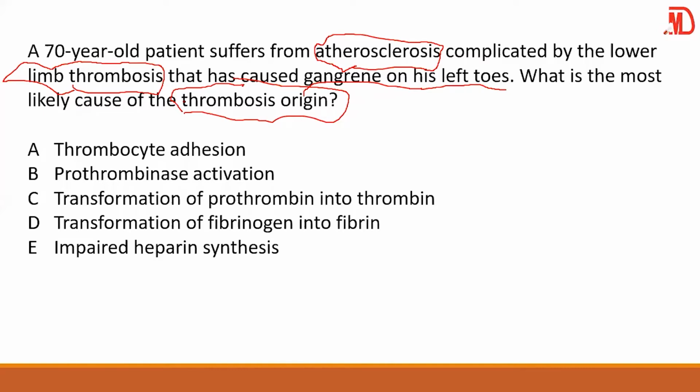When the thrombocytes begin to adhere more, that is when the coagulation factors begin to be produced. So what is the most likely cause of the thrombosis? It's because the thrombocytes are adhering to the tissue, or adhering to the site of injury. This is thrombocyte adhesion. So here, your answer should be A, thrombocyte adhesion.